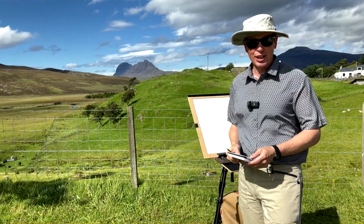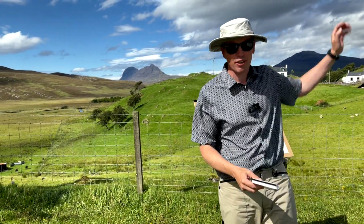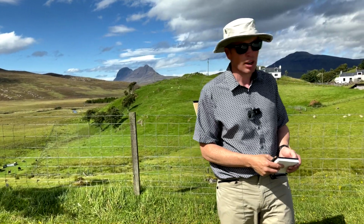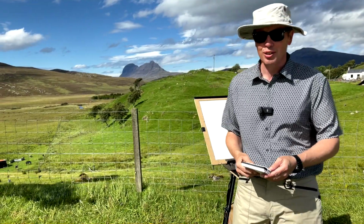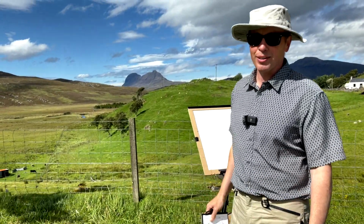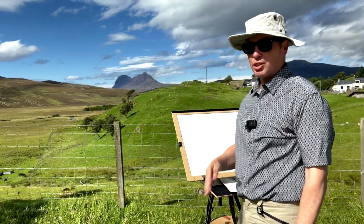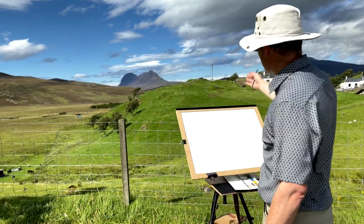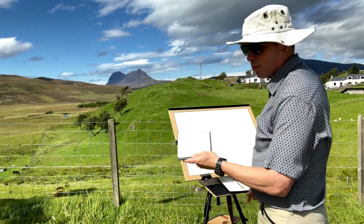There was no chance of doing any painting yesterday, but we had a nice day anyway, driving right to the very top of Scotland. Lovely beach, which I would have liked to have painted, but it was just too windy. I couldn't do it. So I thought today would be a bit of a blowout as well, but luckily we found a slightly sheltered spot. There's a big rock behind us which is sheltering us from the wind a bit. But we have this lovely view here, and I've done a little sketch of how I'm going to do that.